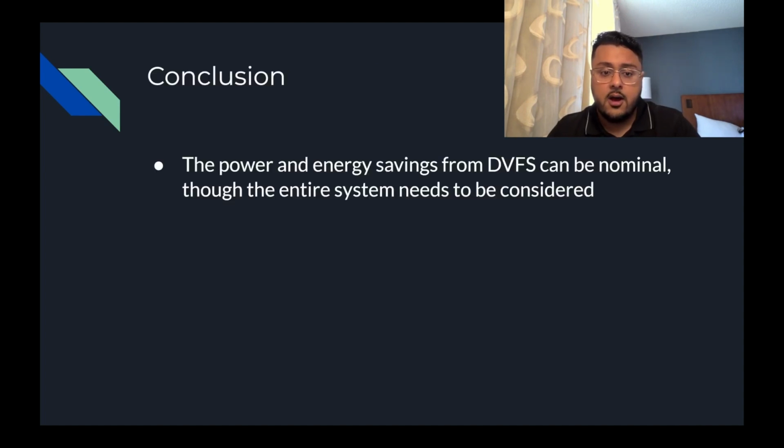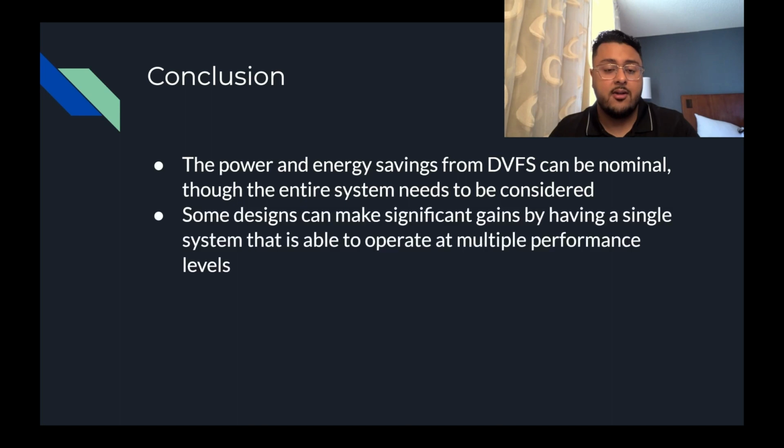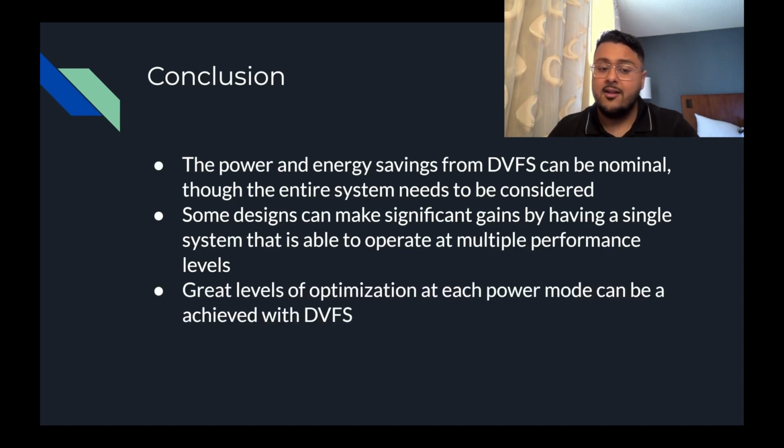In conclusion, the power and energy savings from DVFS, before known as just DVS, can be nominal, and the entire system needs to be considered so that you can make the appropriate changes in order to make it as efficient as possible. Though some designs can make significant gains by having a single system that is able to operate at multiple performance levels, nonetheless, it is a great idea, and great levels of optimization in each power mode can be achieved with DVFS.